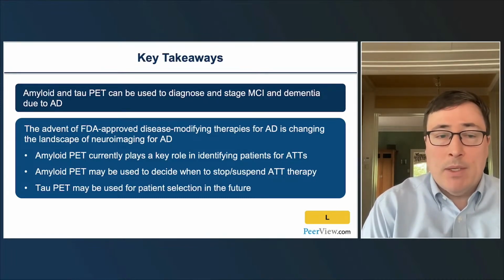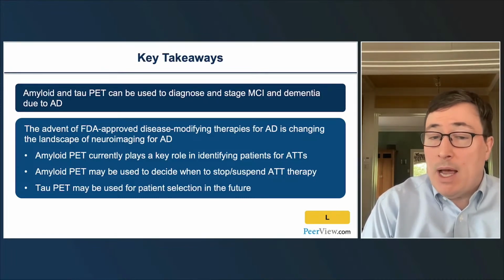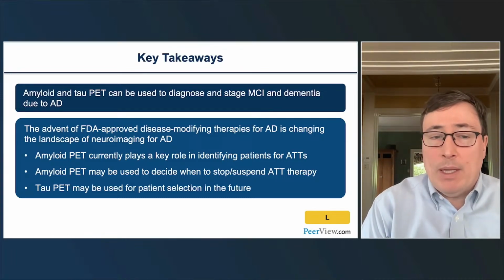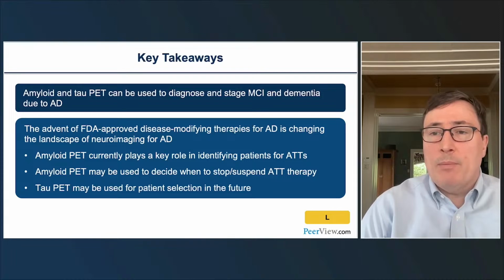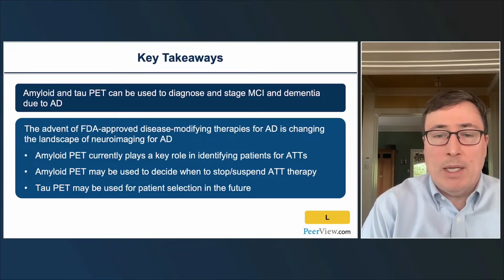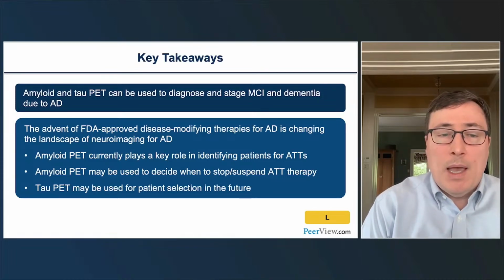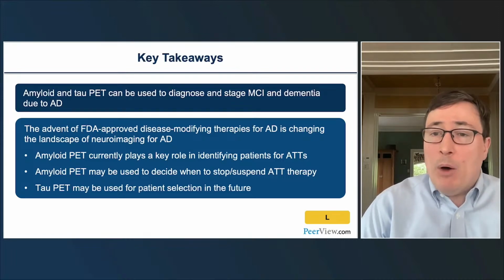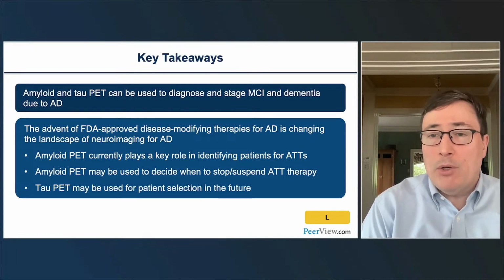anti-amyloid therapies. Amyloid PET may be used to decide when to stop or even suspend anti-amyloid therapies, although this is something that is an evolution both clinically and in the realm of research. And as Dr. Rabinovici presented and data is showing, tau PET may be an important measure for deciding who should receive anti-amyloid therapy based on their likelihood of benefiting.